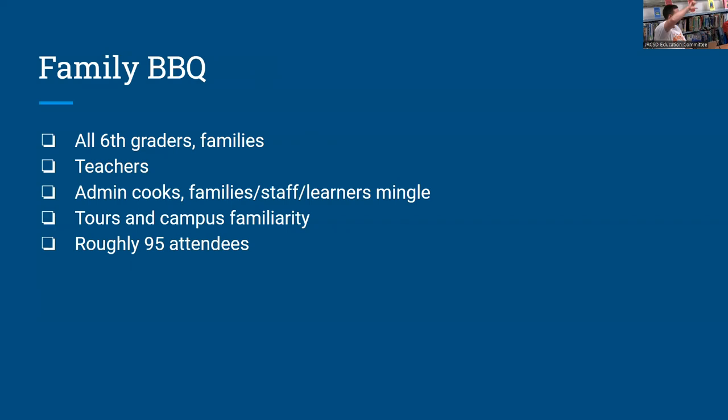But again, the idea was just getting them here together, comfortable, giving them a chance to see the school, ask questions. And we had about 95 people in attendance for that event, which again was very good.